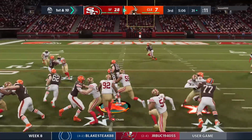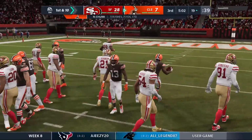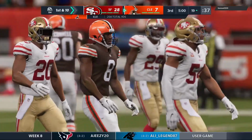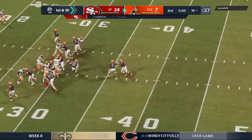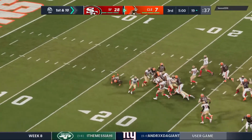From the gun, it's a give to Chubb, and inside the 20 before he's brought down. 11 more on that one and another 1st down. Despite the score, despite the deficit, no quitting this guy. He's running angry, running through arm tackles. He wants to change what that scoreboard is saying.